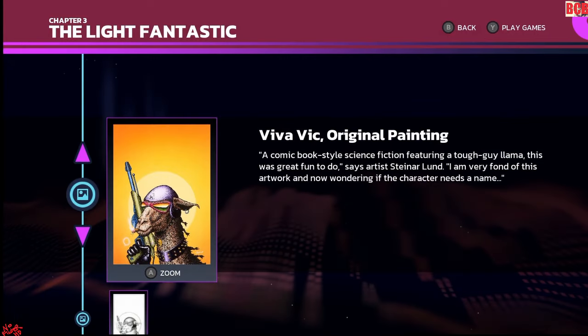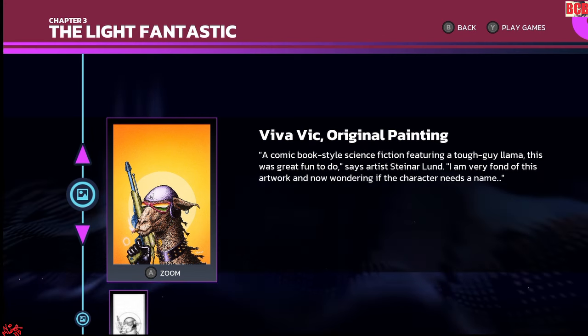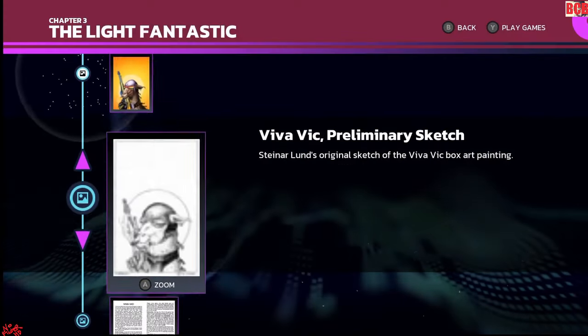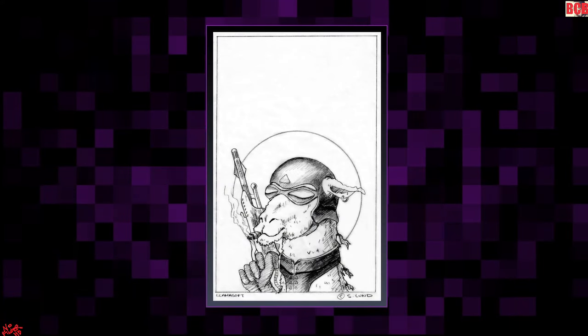Viva Vic original painting. A comic book style sci-fi featuring a tough guy llama. This was great fun to do, says Steiner Lund. I am very fond of this. Love it. He needs a name. It says, Viva Vic preliminary sketch. Steiner Lund's original sketch of the Viva Vic box art painting.